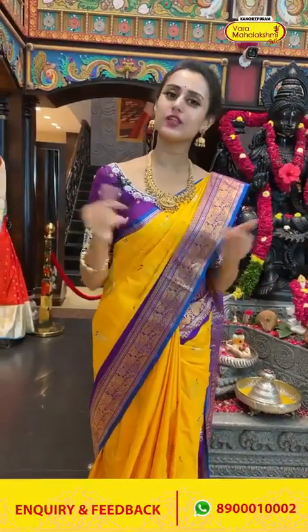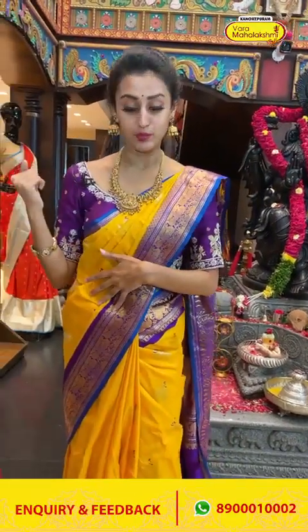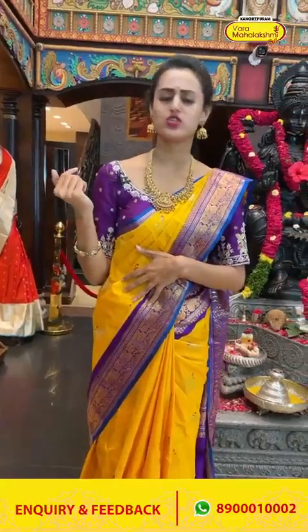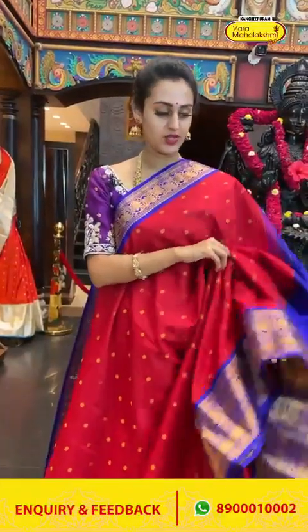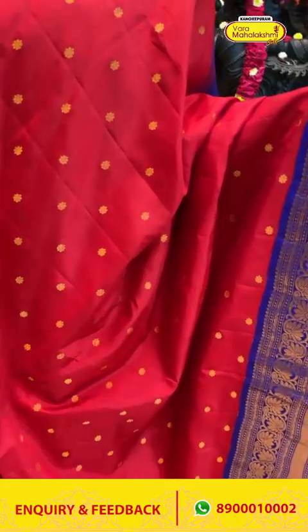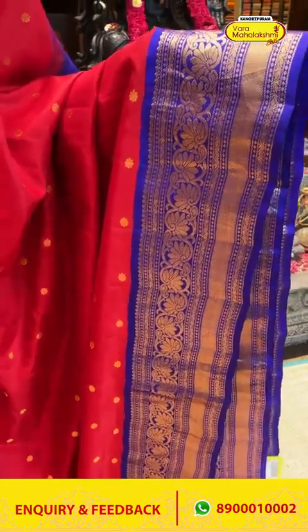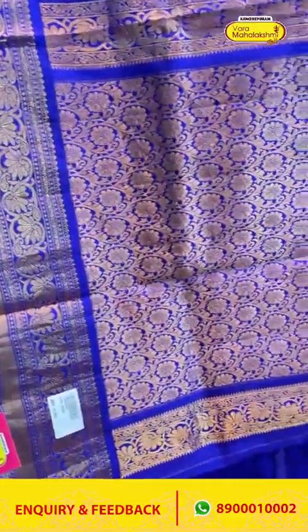Okay, so now moving on to the next pretty saree. Let's see how it is. It is another beautiful one, which is in the color red and blue. So red and purple basically. So this one is also very beautiful. So basically, as you can see, it is a proper red and purple color saree. So coming to the body, it's floral booties and zari. And the border is floral jal. And here comes the pallu, which is floral and leaf jal.